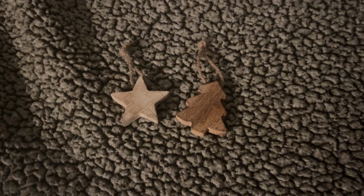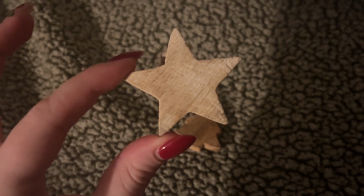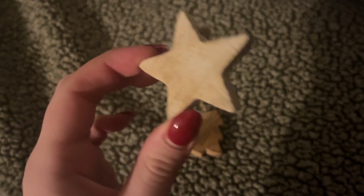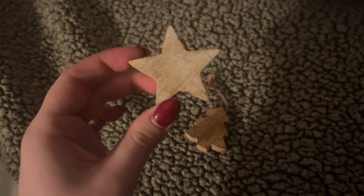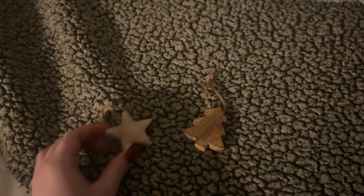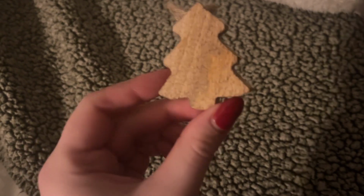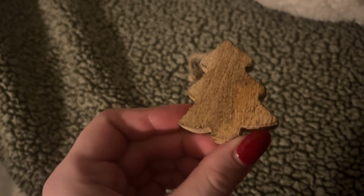And then let's have a closer look at these beautiful tree decorations. So my Christmas tree, I have baubles on it, but then the rest of it I really like to go for natural materials. So I have lots of wood decorations, glass decorations, and some felt ones. These two decorations fit in really well, and because it is so far off Christmas, I got these for 60p each, which I thought was such a steal, so I'm very happy with that.